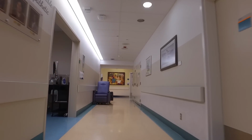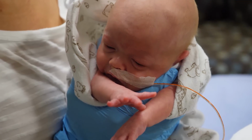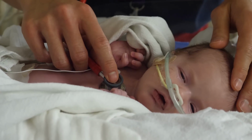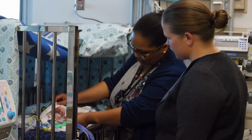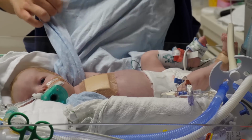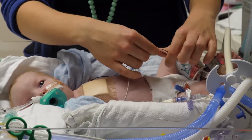The level 3 side is for babies requiring more attention, and the level 2 side has many babies working on the transition to home. Your baby will be cared for by a registered nurse or licensed practical nurse, as well as many other members of the NICU team. The role of each of these team members are described in a different section of this video.